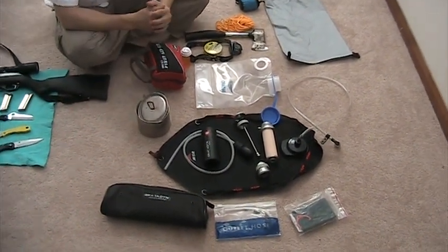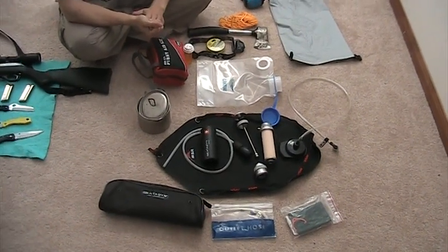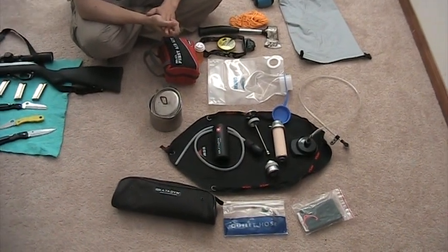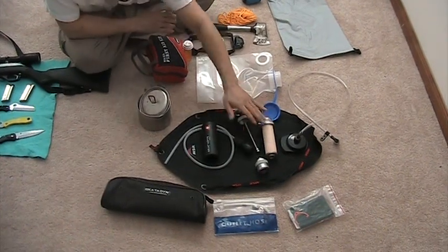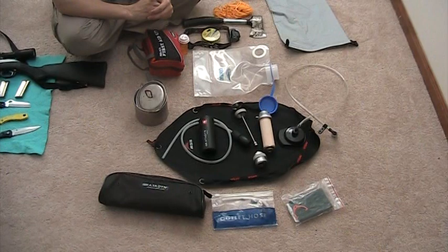I see a lot of people stockpiling bottles of water, jugs of water, and it's a great idea if you're planning on staying home, but one of the things that I see that's missed completely is a good water filter. Filters come in a lot of varying prices, varying qualities. For me, I went with a ceramic-based filter. This is the Katadyn Pocket Filter. It's one of the better ones on the market.